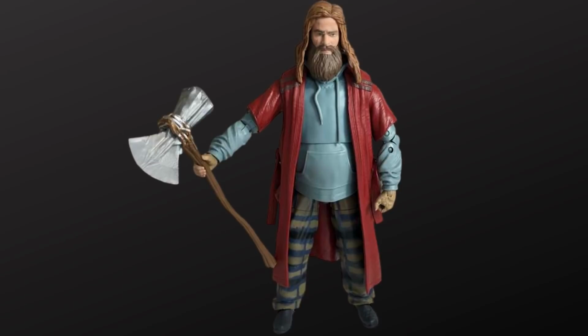Coming in at number 7 is Fat Thor, or Bro Thor, or Dude Thor, or Thor Lebowski, whatever you want to call him. He got 4.7% of the vote, and what came out in 2019 as part of the Endgame wave. To buy him, it's going to cost you $100, so he's not easy to buy. This Build-A-Figure is an enigma.